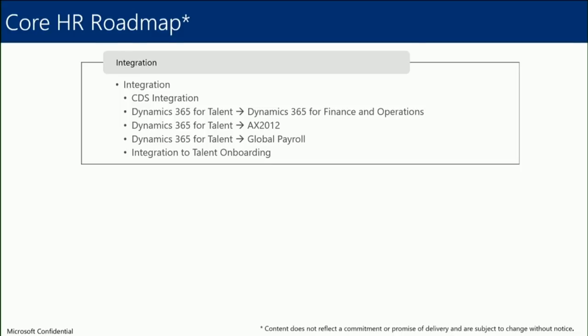But we'll also be taking Talent so that you can use it directly on top of finance and operations. Now, finance and operations already has an HR module in it if you're familiar with that. But all of the growth and everything that we're going to be building is going into Talent at this point. So using Talent as the HR solution in your Dynamics 365 solution is the direction that we will be looking for customers to go in the future. I'll talk a little bit more about that in a minute.